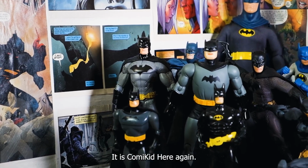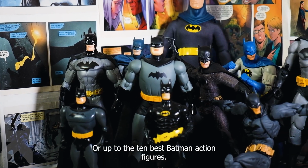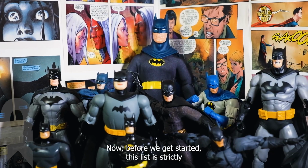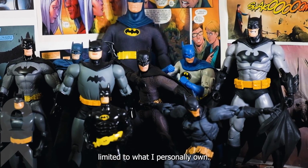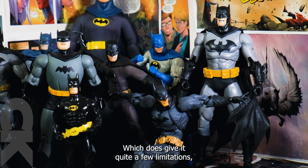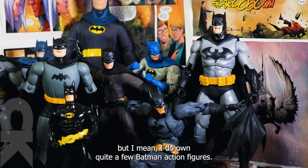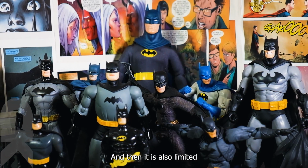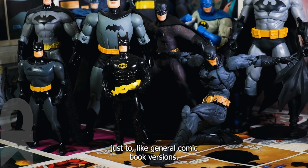It is Comic Kid here again, and today we are counting down or up to the 10 best Batman action figures. Now, before we get started, this list is strictly limited to what I personally own, which does give it quite a few limitations, but I do own quite a few Batman action figures, obviously, which collector doesn't? And then it is also limited just to general comic book versions.